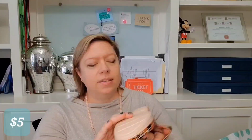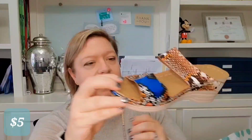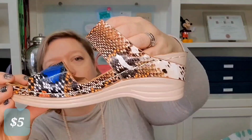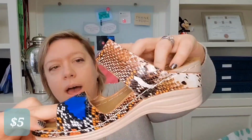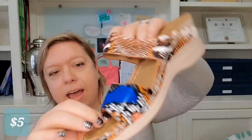Next, we have a pair of shoes. These feel very light. Almost like a foam, but they're not soft. This does say 39 on it, but there's no way this is a 9. I would say this is like a 6 or something. They've got 2 straps. They look brand new. Kind of cheaply made. It's not anything designer or anything like that.